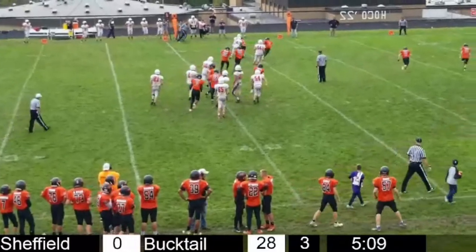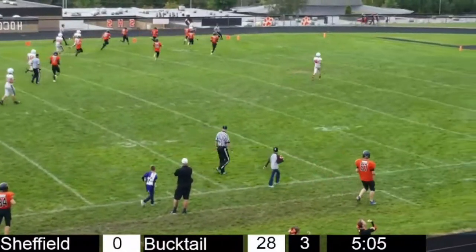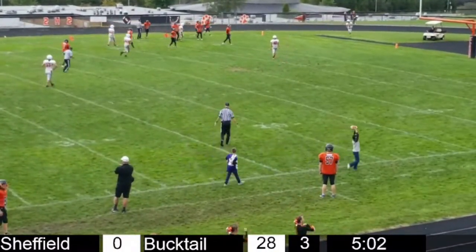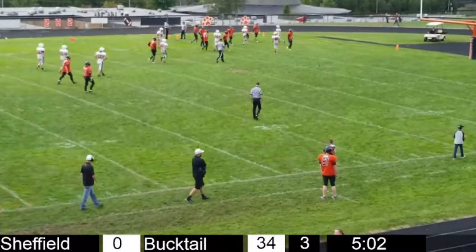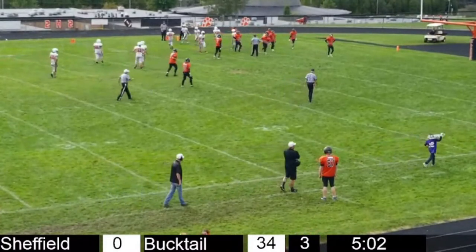Pass out to Fantasky, who's got the edge. Fantasky looking for touchdown number five. He's got it. Touchdown. 39 yards on the touchdown reception. His fifth of the day.